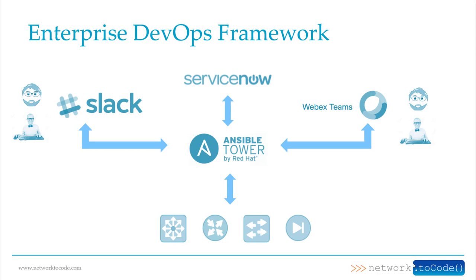But in this demo, we are going to walk through making the same exact change on the network from Slack, WebEx Teams, from ServiceNow, and Ansible Tower directly. And all these changes are going to trigger the same exact job, which is very, very powerful in itself. So you're not going to have end tools communicating with the network. We're going to have that shim layer here, and we're going to have multiple consumption models, multiple ways to consume the network, all going through Ansible in this case.